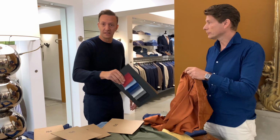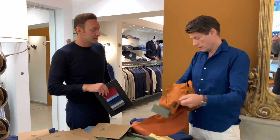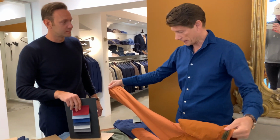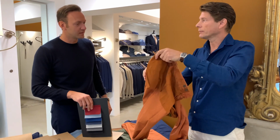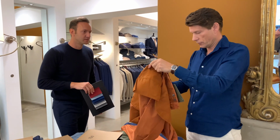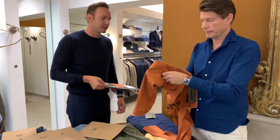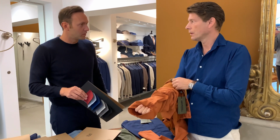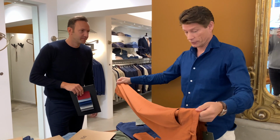And when you want to wash it, this is a very important point. We always suggest you wash it inside out. 30 degrees is more than fine. Or you can bring it to the cleaner. Of course, if you bring it to the cleaner, it's much better. They do dry cleaning, etc. But you can also wash it by yourself at home. 30 degrees is more than fine, but inside out.